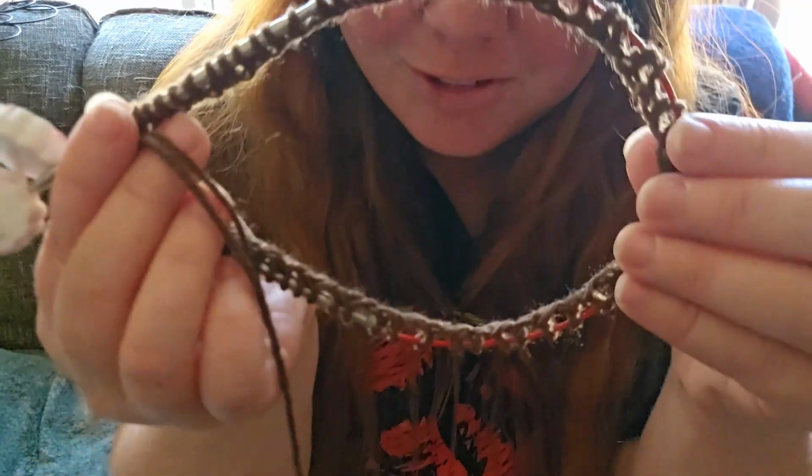I really want to make an Anker sweater in my size as well. I think that's one of the first patterns I saw of PetiteKnit that I was like, ooh, I really wanna make that one. But I haven't gotten to that yet. But I'm gonna make the baby version.